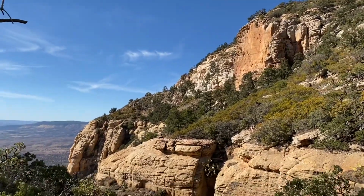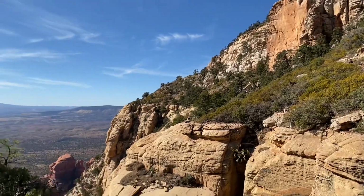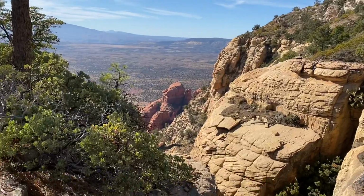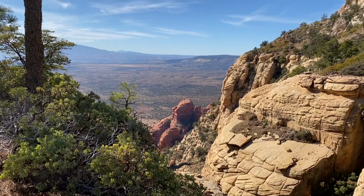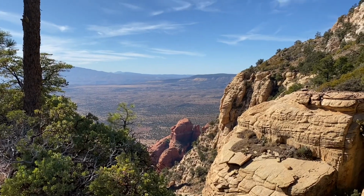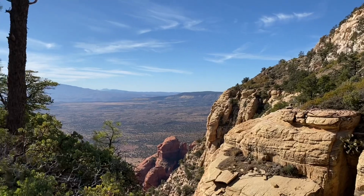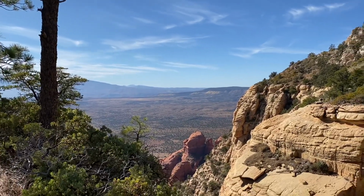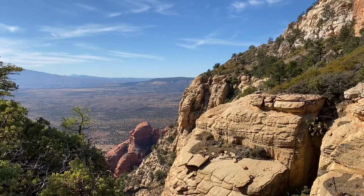Oh, somebody built a cairn over there. Oh, maybe not. At any rate, the views are pretty spectacular. And there are a couple of shady spots on the way to take a break. But for the most part, it is definitely an entirely exposed hike. So doing it early morning is probably your best bet. But we're already up here, so we're not stopping now.